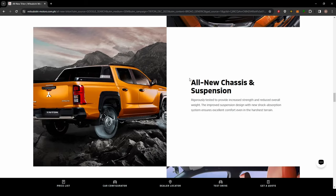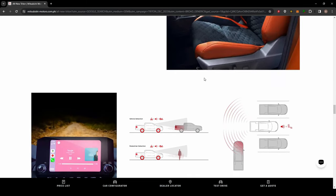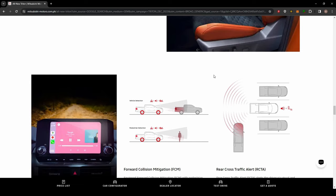And then we have the all new chassis and suspension, rigorously tested to provide increased strength and reduce overall weight. Improved suspension design with new shock absorption system ensures excellent comfort even in the harshest terrain. Once again, spoiler alert, this is actually pretty good. I like this new shock absorber system. Yeah, going down, reimagined interior. Yeah, interior is pretty good. I felt pretty luxurious inside.